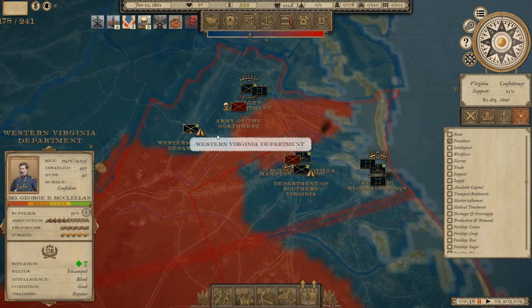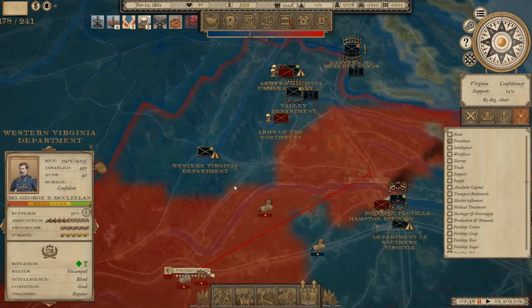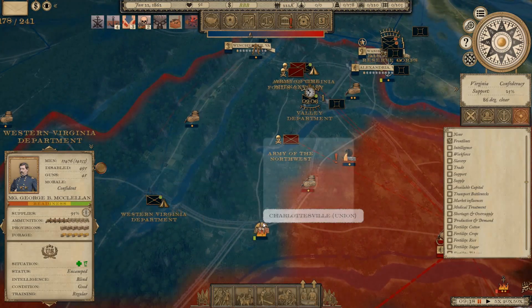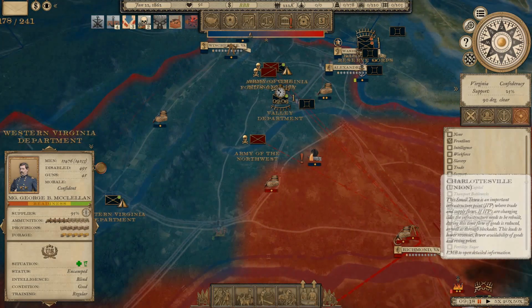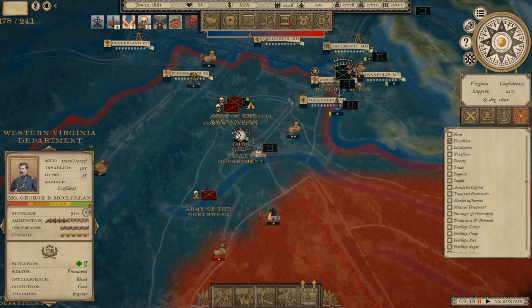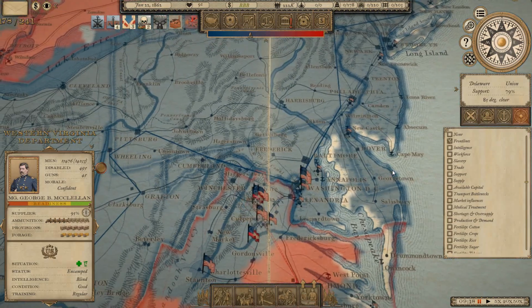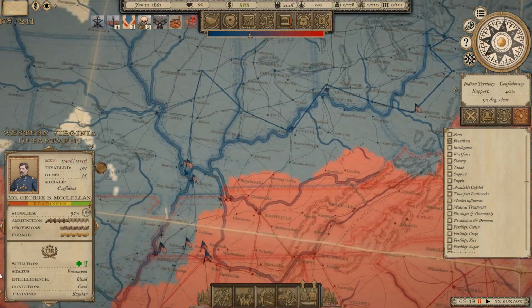We also marched in with the West Virginia Department under McClellan. We've pushed in here and we've taken Stanton, which has also given us control of Charlottesville. For some reason, after the battle here, the Valley Department under Patterson managed to kick their arse, even though he was well outnumbered, but they've retreated northwards. Yep, northwards, of course. And why not? Okay, so anyway, let's crack on with this.